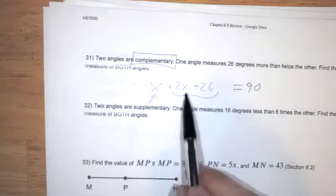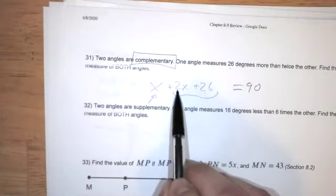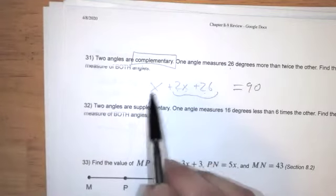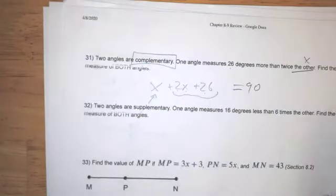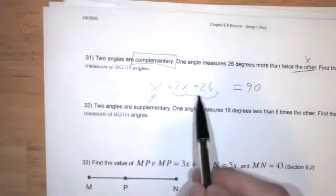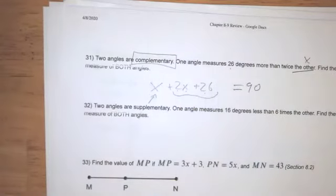So 26 more than 2 times the other one, and x is the other one. So we call the other x. 26 more than twice the other is 2x plus 26. So that's kind of a tricky one. You have to remember how we write out more than and twice. But this is what you get. Then we can combine like terms.